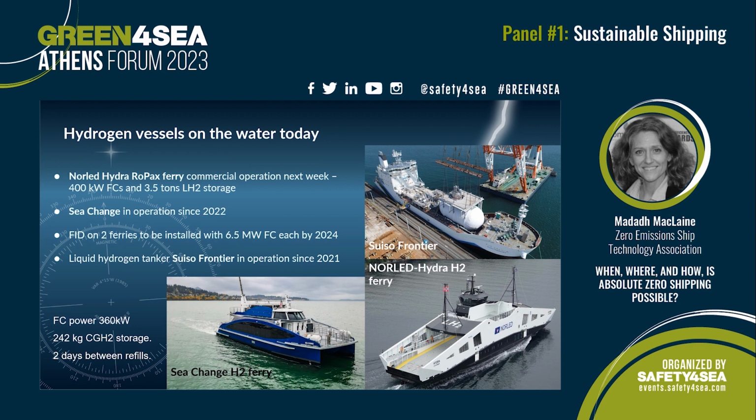And the other vessel isn't a hydrogen propulsion vessel. This is a hydrogen carrier. The Suiso Frontier is a pilot project, and it has made a successful transport of liquefied hydrogen from Australia to Japan. This is a joint venture between Kawasaki and Shell and other partners. This is a pilot project with the intention, if successful, which it is, to scale up and proliferate liquid hydrogen carriage. I can talk to you in the breaks more about all of this, but I'm going to keep to time, so try not to speak too much on any one slide.